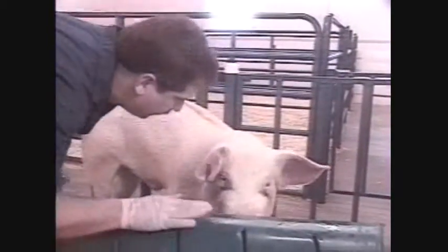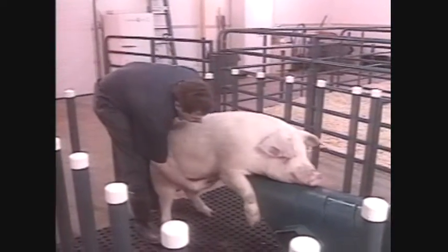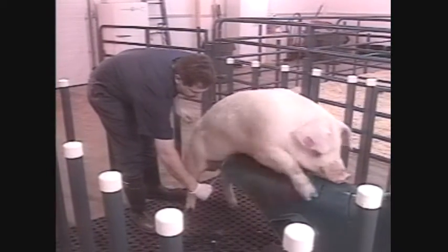Once the boar is showing an interest in the dummy sow, it can help to start massaging the sheath and penis with a gloved hand to stimulate sexual activity. When the boar mounts the dummy sow, continue to massage the sheath. Eventually, the boar will start thrusting movements. Attempt to collect as previously shown.